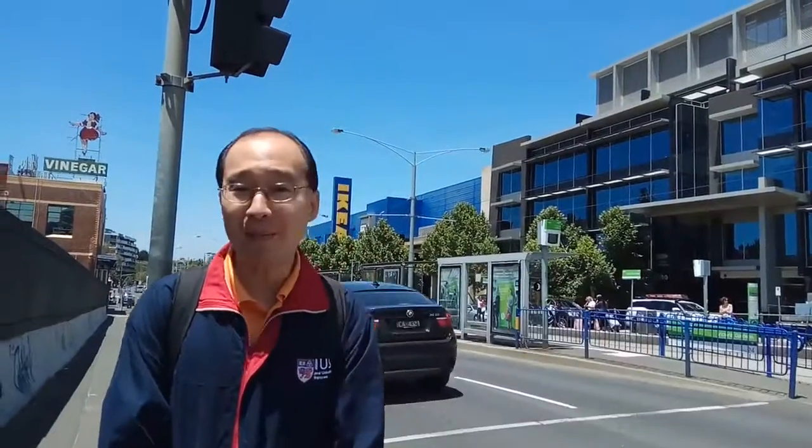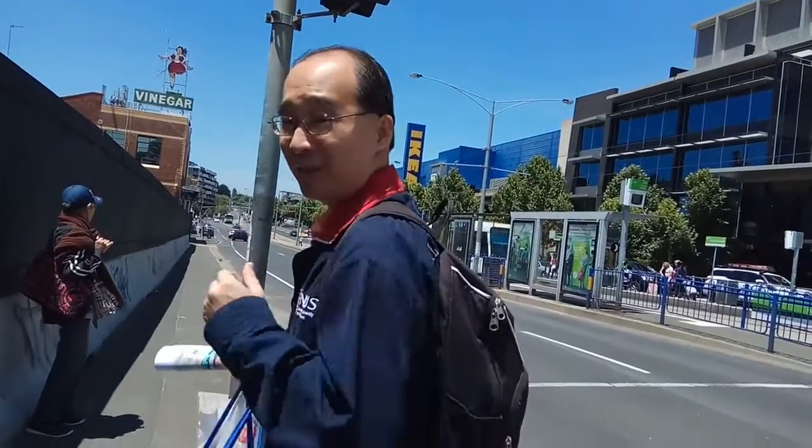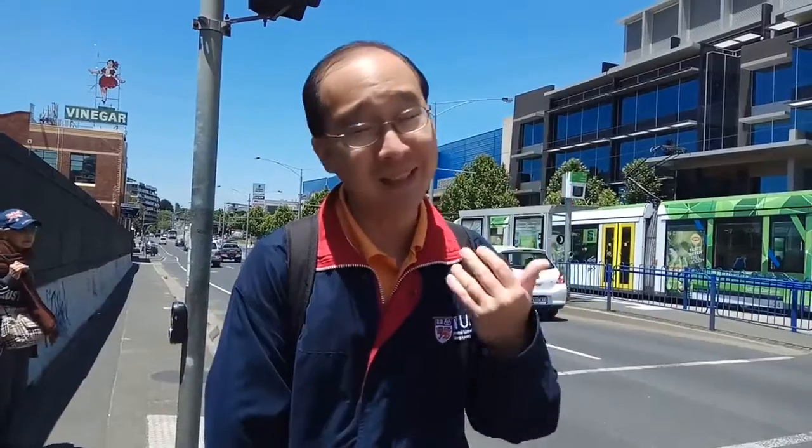Good afternoon everybody, the time now is about 2 p.m. I've just finished my shopping in the Victoria Garden Shopping Centre. These are some of the things that I bought, and also my haversack. Now it may seem very sunny and warm, but actually there is still a lot of windiness and cool breezes blowing at me, so we are very comfortable in spite of being under the sun.